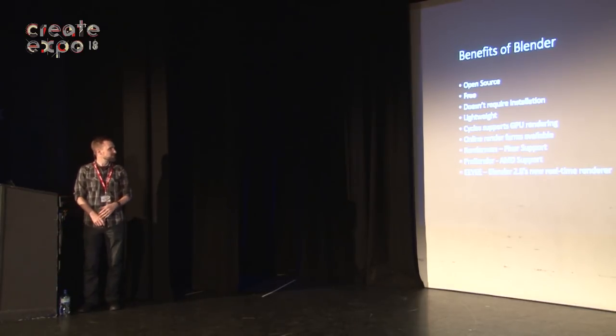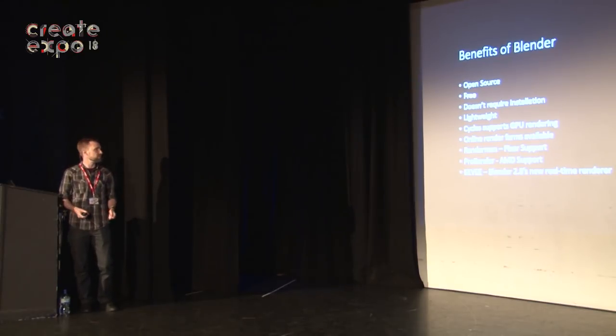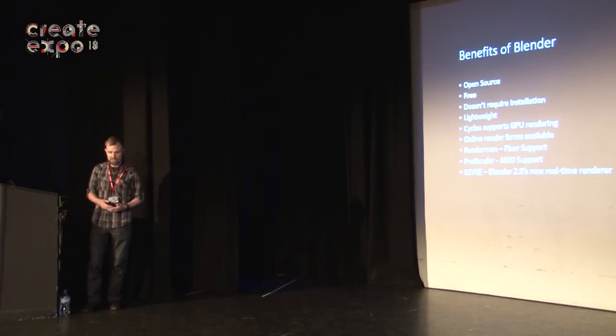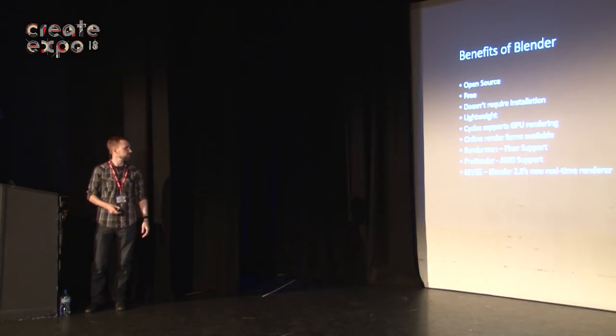So we're looking at some of the benefits. Obviously it's open source, it's free. You don't even have to install it. You can run it off a memory stick. It's lightweight. It's 100 megabytes to download the software, and that does everything, including the renderer and everything. It supports GPU rendering, which is a big thing for us. Basically, the money that we were saving in not having to pay the licenses just to run the software and do our job, we could then just throw that at more GPUs and things like that for rendering.